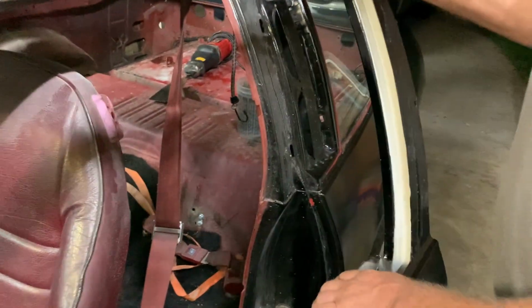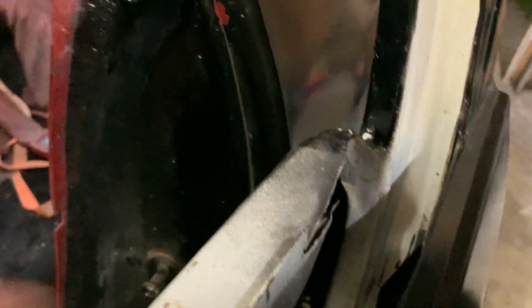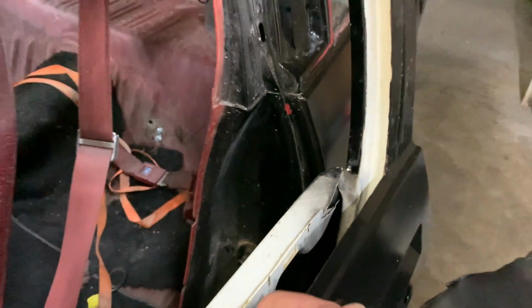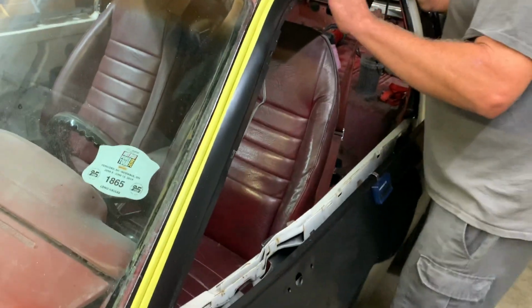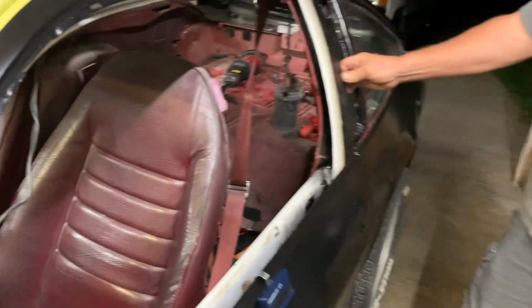So if you pull the door out and you flex it, you can kind of see right here. Yeah, you see how this part is separate from here? It's supposed to be welded together and it broke. And so the upper portion of this door is constantly flexing. And of course you can see it's right up against the car too. It needs to be bent back out and then that welded back in.